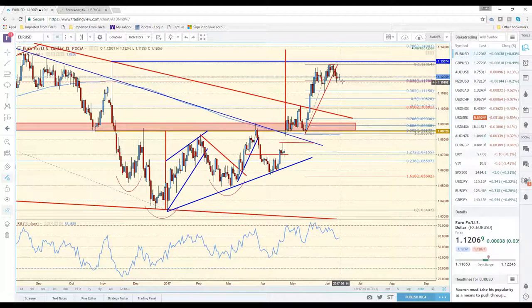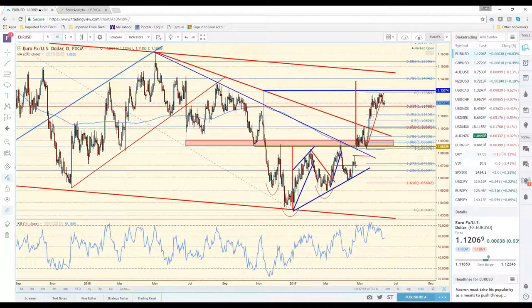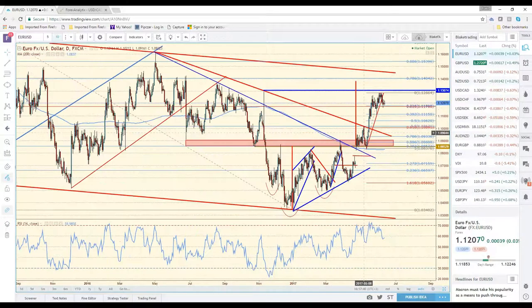I know the pattern looks incomplete to me too, Blake. My one trick pony is the three drive formation. We have two. I would actually like to see one more push up in euro, or a possible short for a three drive, especially if the RSI stays under 70 on the next push up. We might get that push up to channel resistance, maybe around 114 and change. I think that's entirely possible.